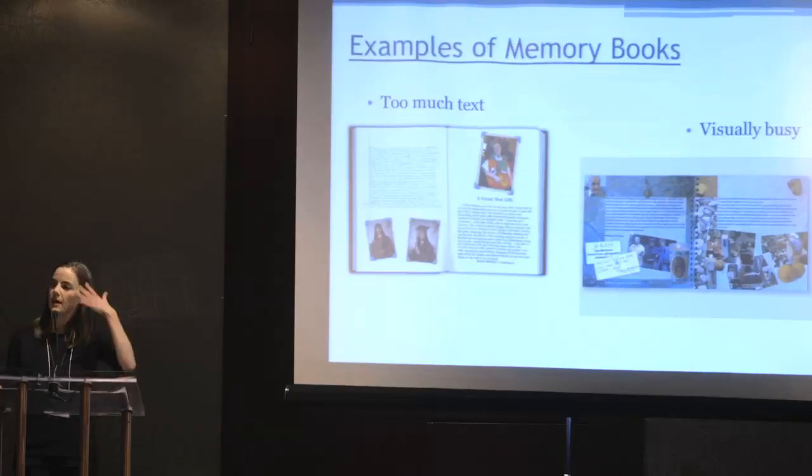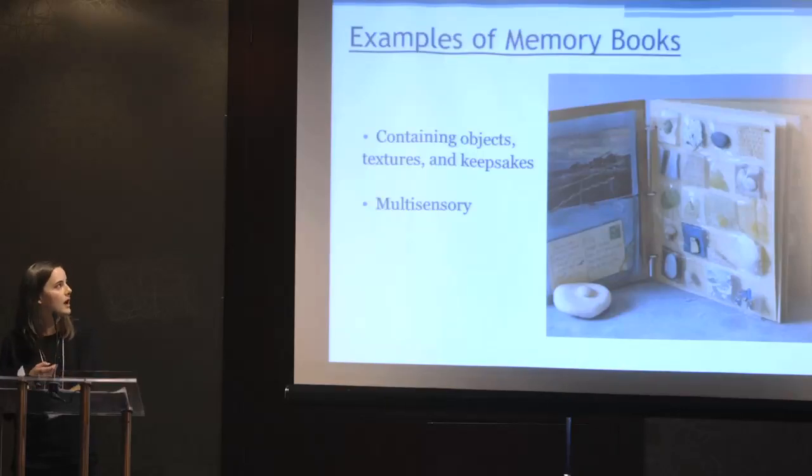And then again, thinking of the sensory and perceptual difficulties, a visually busy book isn't necessarily that helpful. This book had a nice idea that we thought of for somebody who was really experiencing visual or perceptual difficulties, which was having tactile objects in a memory type book. So there's lots of ways you can be creative with using keepsakes as a way to share information and share a moment.